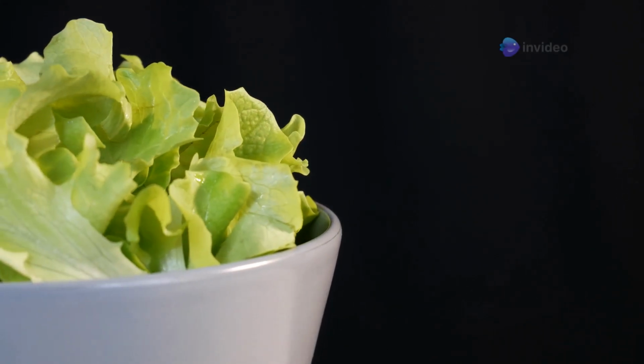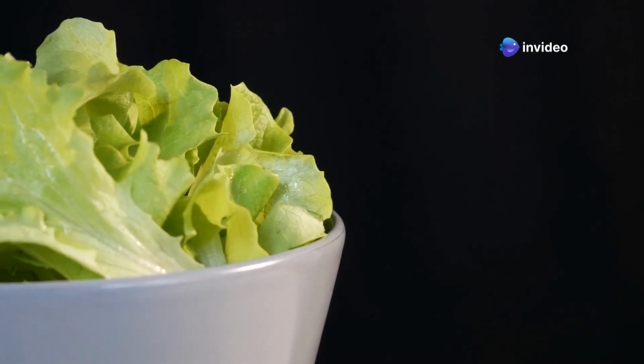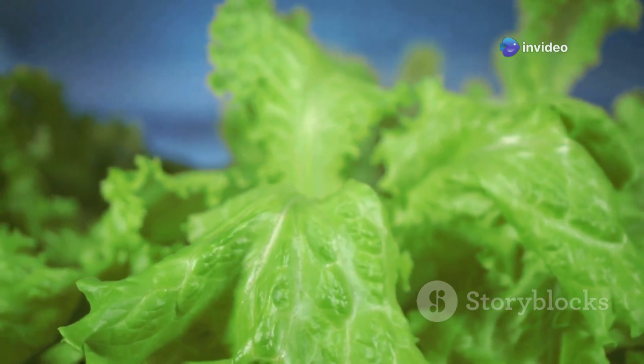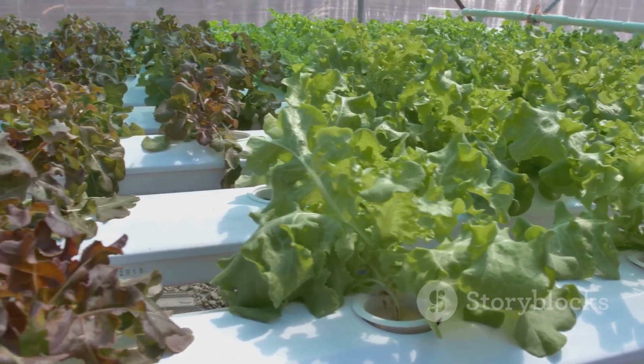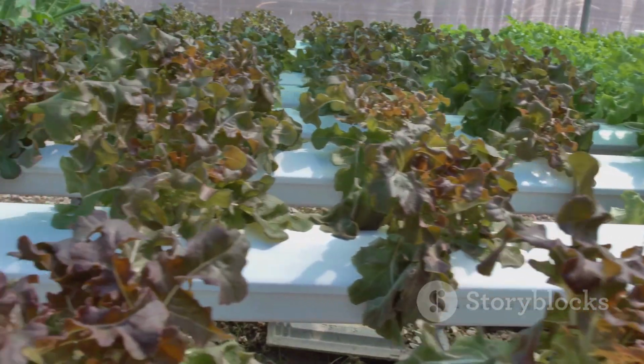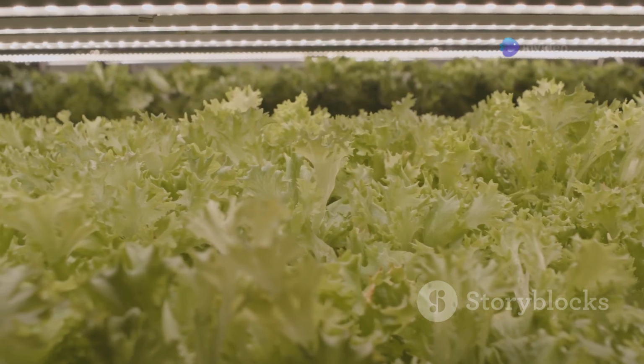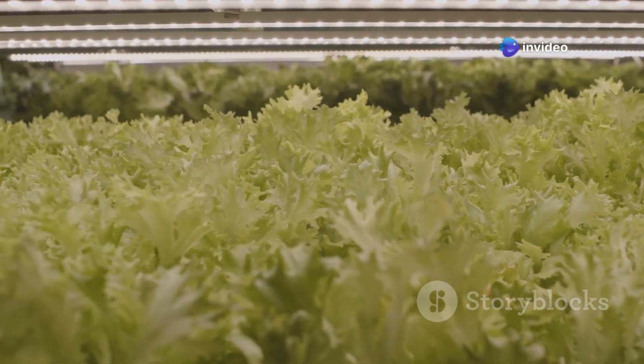Nothing beats the taste of fresh, crisp lettuce in a salad. With a high nutrient density score, lettuce is packed with vitamins and minerals. Whether you prefer romaine, buttercrunch, or arugula, you can easily grow a variety of lettuce indoors. Lettuce thrives in cool temperatures and prefers partial shade.